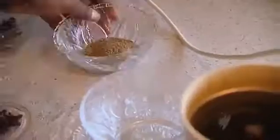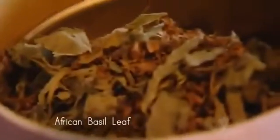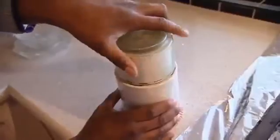Now some ajwan, similar to a fennel seed. It gives it the spicy kick that it needs. African basil leaf as well, and that's the leaves plus the actual seeds. And that's peppercorn. And then we just grind that down.